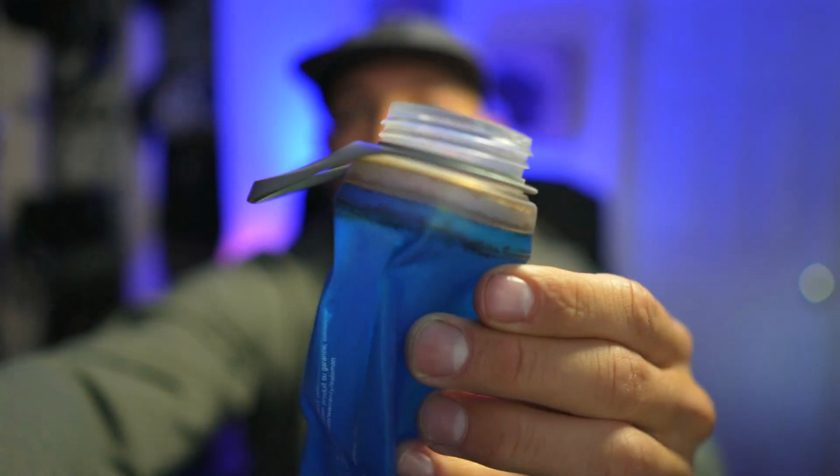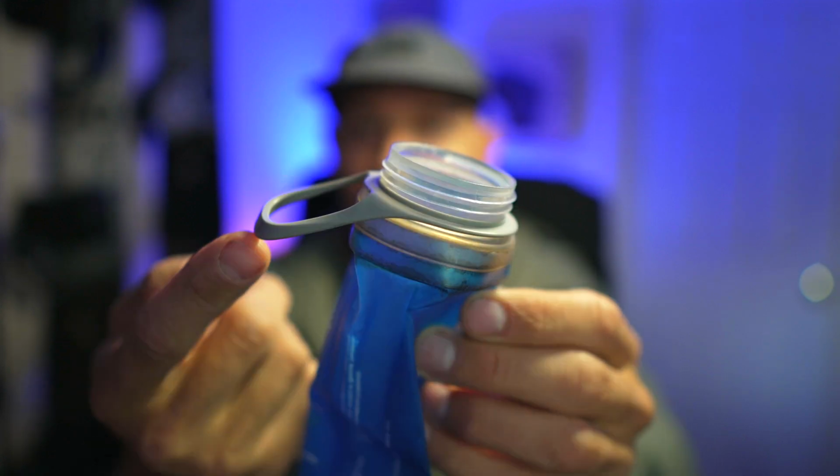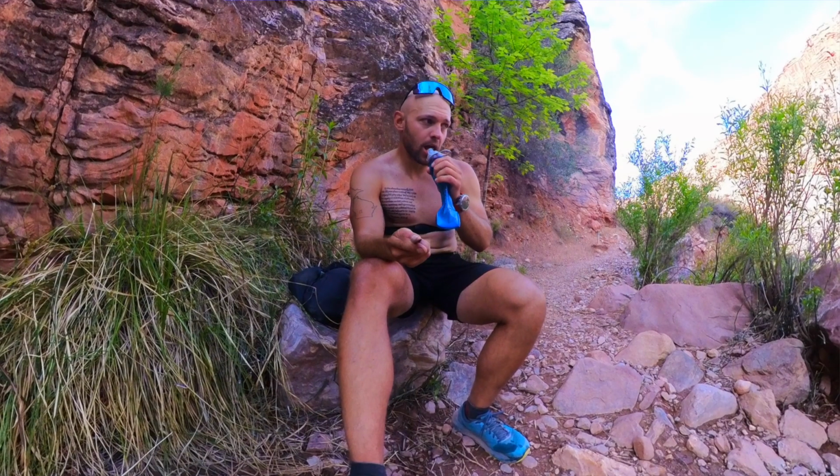So when you want to filter with this, you'll use this same soft flask, but as you notice, it's got a handle right here. This makes it super easy to get down into a body of water or a stream and scoop your water. So super fast. So boom, you scoop the water here, and then you just insert this filter, screw it on, and now you're just drinking straight from that filter.